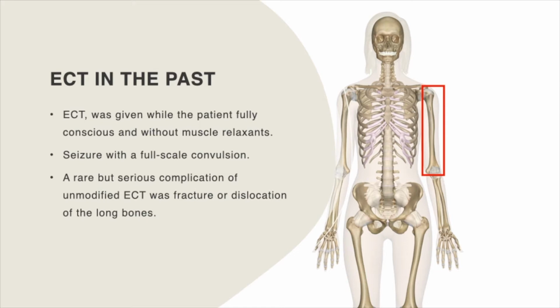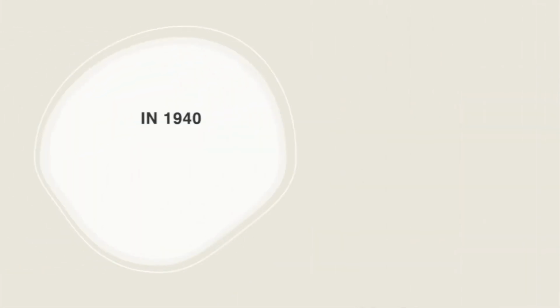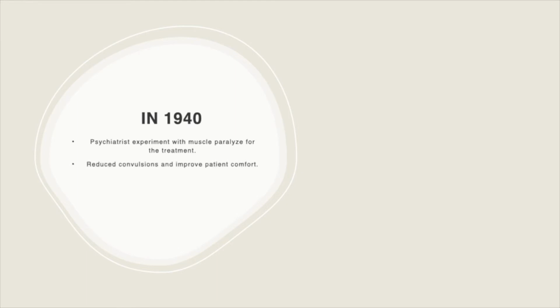Additionally, cognitive side effects including confusion and retrograde amnesia were frequently experienced by patients following treatment, with memory disturbances ranging from days to months prior. In the 1940s, psychiatrists began to experiment with muscle paralysis during treatment in order to reduce convulsions and improve patient comfort. A short-acting anaesthesia was given in addition to a muscle relaxant to render the patient unconscious.